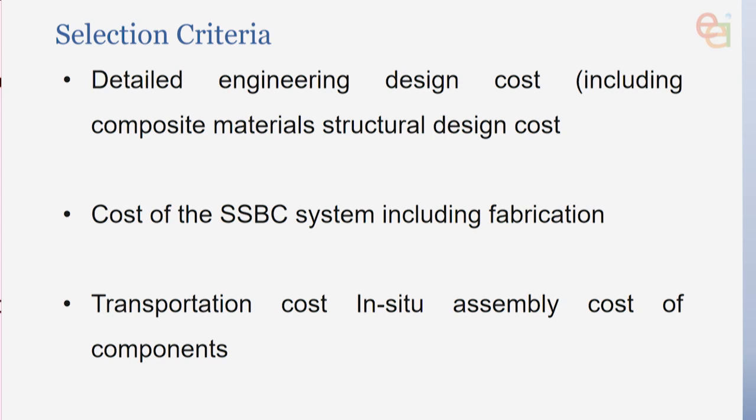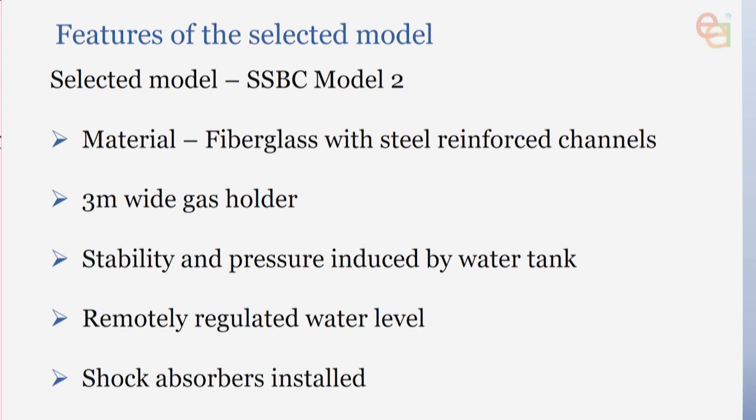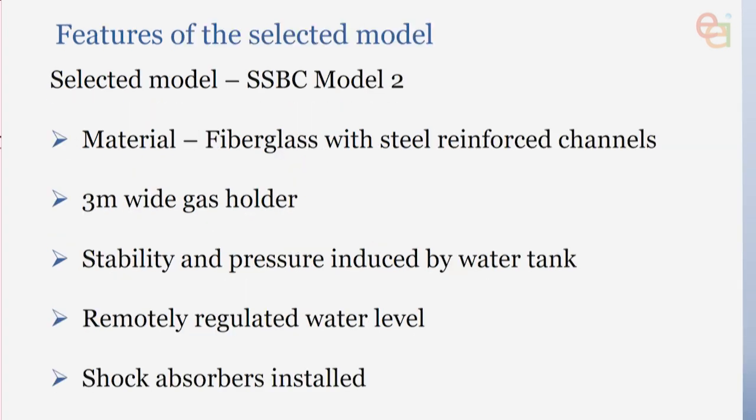So one of the fundamental things is obviously the cost. Second is ease of fabrication and transportation, craneage, and how you can implement the instrumentation and control system. As I said earlier, we selected model number 2. We used fiberglass with steel reinforced channels. We used a 3-meter wide gas holder. And then stability and pressure induced by a water tank in the center vent, which can be remotely regulated, and shock absorbers were installed.